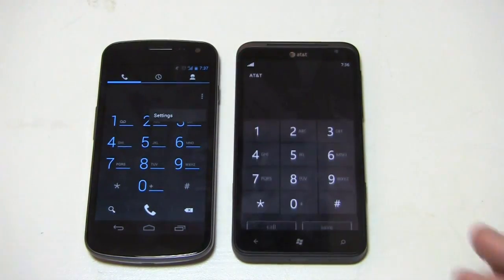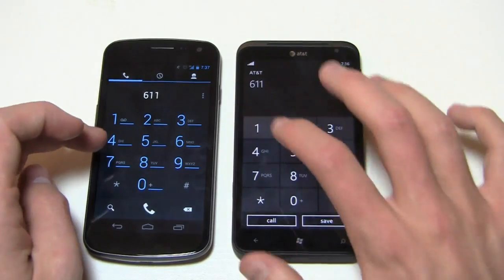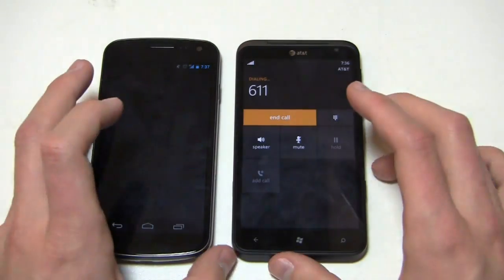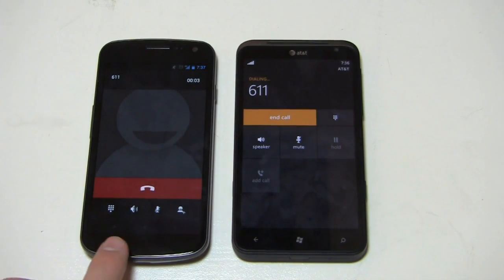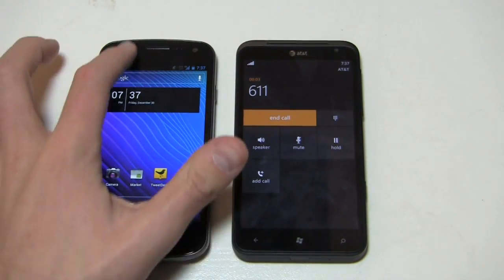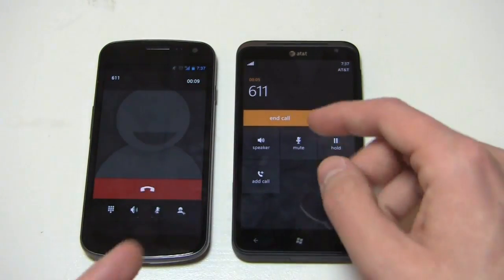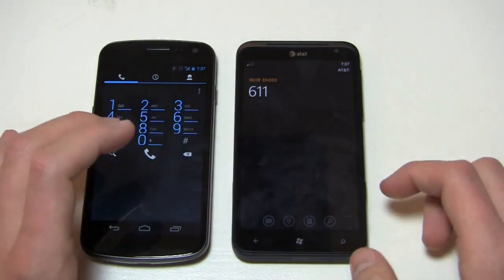Back to the phone application, you can see here Dialpad, and we can dial 611 on both of these devices just to show you what the screen looks like, and you just really see a minimalistic approach over here as opposed to this. You'll notice that the buttons go away and are replaced by dots, which I easily can still access, and then come back down to the current call. Over here you have all your shortcuts and of course your dial pad, and just to give you an idea, that's what they both look like.